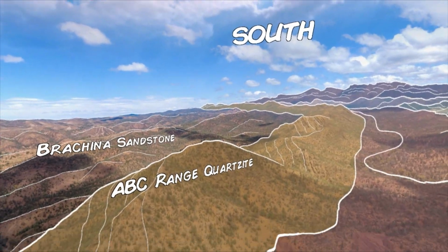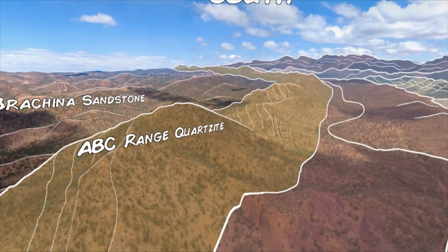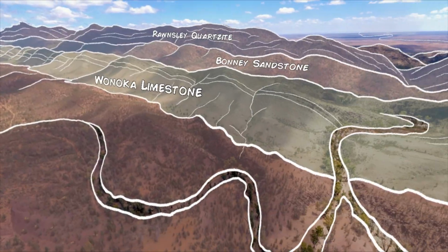Alrighty then, I reckon we're done here. From the valley to the hills, let's head back to Rawnsley Bluff and return to where our journey today began.